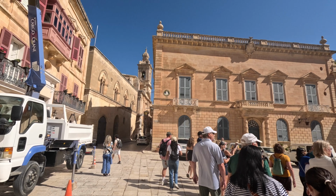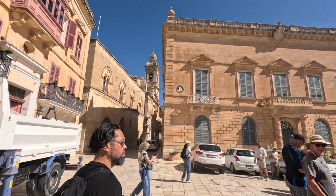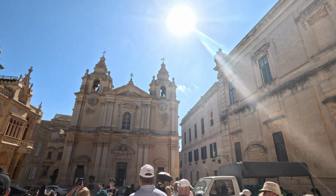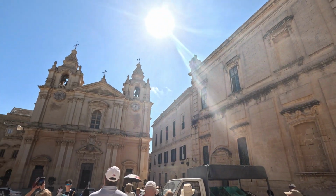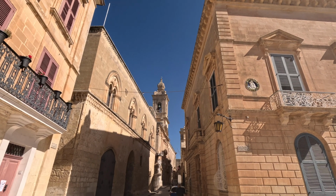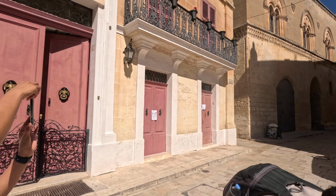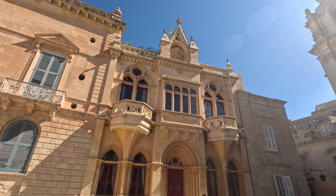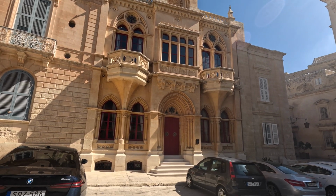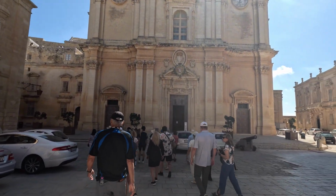Wow, this is an incredible city, folks. The architecture, the buildings are beautiful. So nice. Tikkie, this is a gem of a city. Yeah, I love this building. It's a very neat design. And the church.